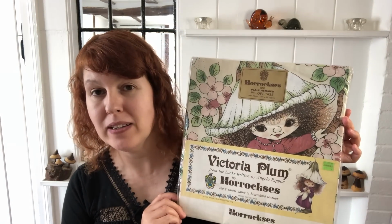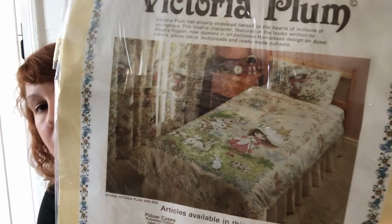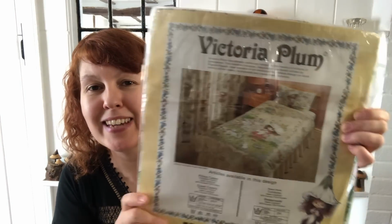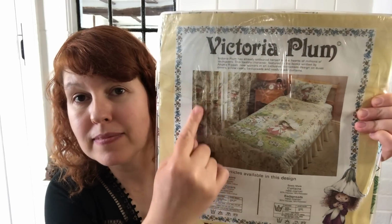This excited me. There is a spare pillowcase still in its packaging. This is what the duvet set looks like. I might even pinch that image there and take a photo of it and use it when I list the duvet set. But I also have the curtains, so it continues to be exciting.